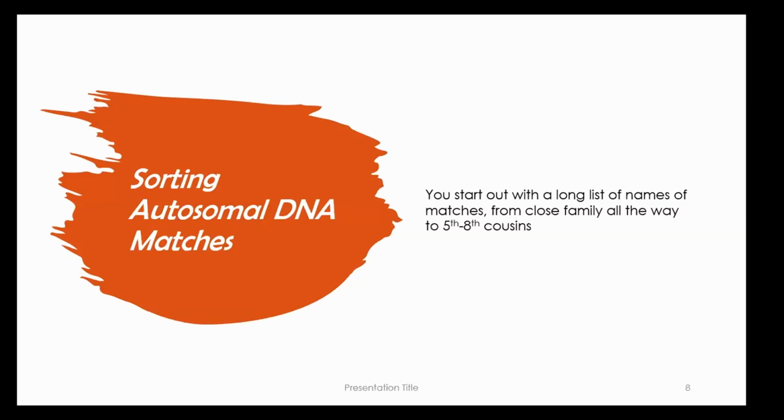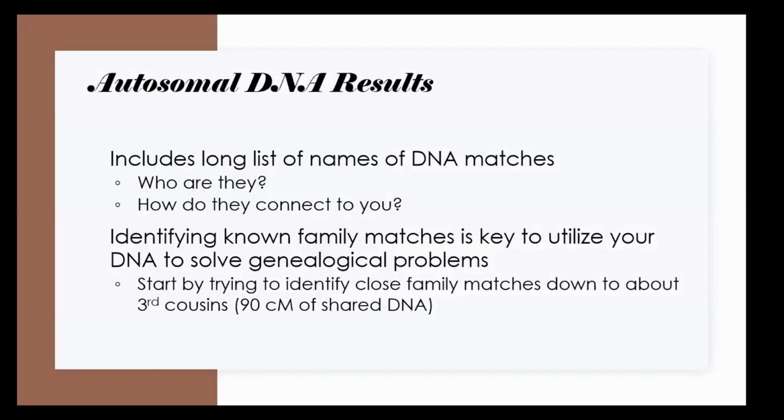But basically, when you get your autosomal DNA matches back, you start out with a long list of names of matches. And they are arranged from your closest matches, perhaps your closest family, to people all the way down to like 5th to 8th cousins. These would be the most distant relatives that you have on your match list. And so you might say to yourself, who are these people? Why are they on my DNA match list? And how do they connect to me?